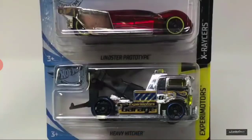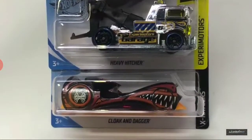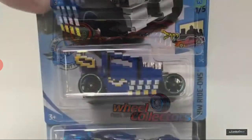Also, Heavy Hitcher down there. I have that for my Super Chromes playlist, even though it's not necessarily a Super Chrome. It still has that chrome body, so I want it on my list. Those are two models that I want, but do not have yet. Let's see, what else? Cloak and Dagger. I don't want that version of it.